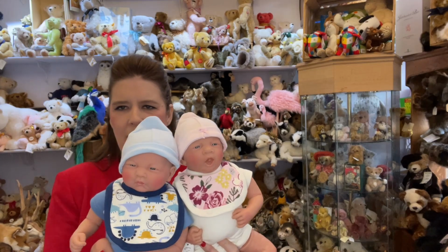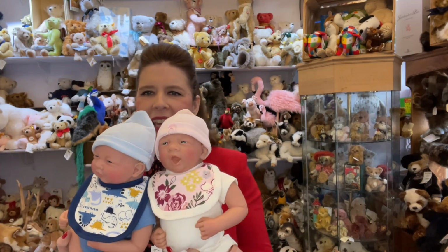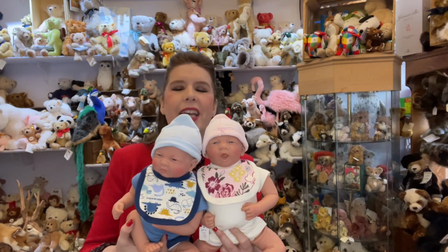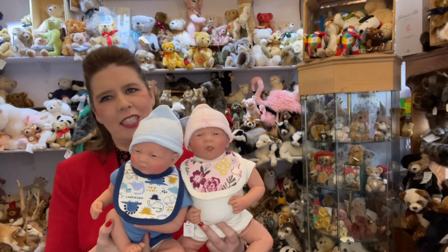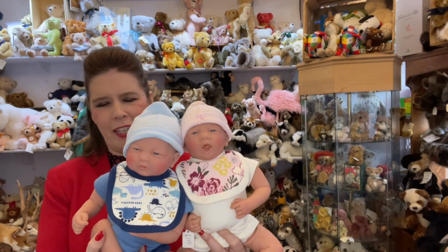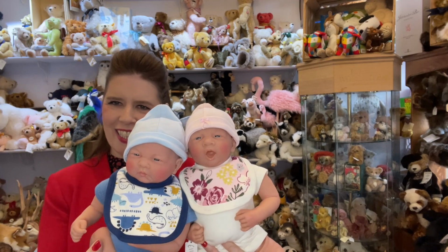But if you're just wanting a small, sweet little baby, then these are the perfect option too, as they're not quite as heavy as the 18-inch ones that we've just looked at. So if it's for a very small child, these really do fit that perfect gift idea.